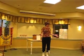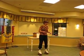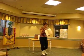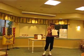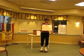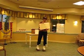I don't usually wear roller skates during my presentations. However, today, I'm going to use my roller skates, hopefully without falling, to talk about and demonstrate sensory integration. How many of you are familiar with this term, sensory integration? A little bit, not too many, well, someone a little bit, okay.